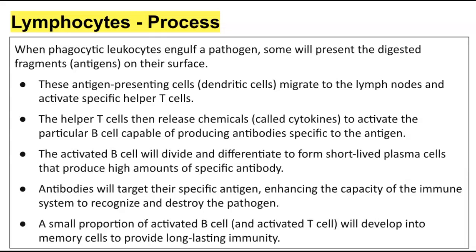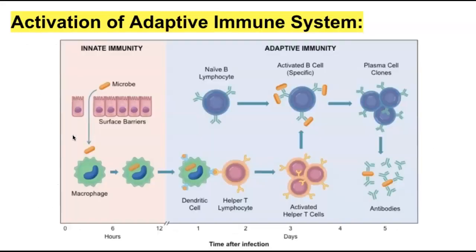And then, interestingly, if you've never been infected with this disease before, a small proportion of those activated B cells and T cells will develop into what we call memory cells to provide long-lasting immunity, so that when or if you get reinfected with that pathogen, your body doesn't have to go through this whole process of creating antibodies. It already has them, and it just has to activate them and jump into action much quicker, which is why we have that meme at the beginning with Avengers Endgame when you get reinfected.